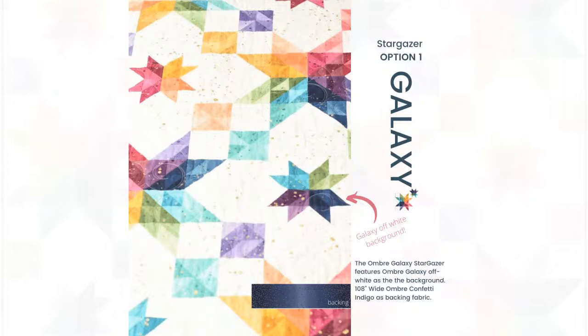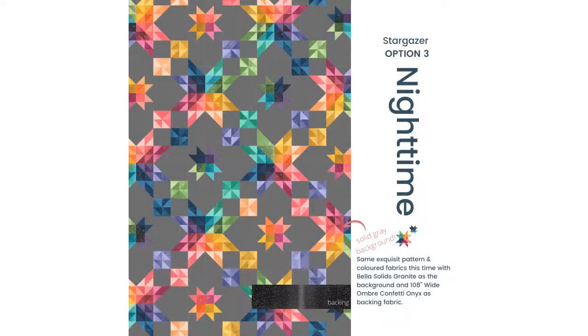It's the Galaxy. The second option is, we've called it daytime, the Stargazer daytime, because it's bright, it pops, and we're going to use as the background fabric a straight up solid white. So if you really want those ombre stars to just pop, pop, pop, no interruption, no blending in with the metallic, then you can opt for daytime. And if you're dying to try something a little darker, you can try nighttime. This is the Stargazer nighttime, and it's got the granite gray as the background fabric.